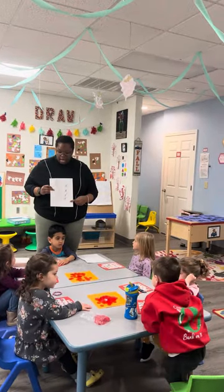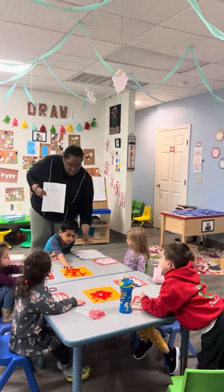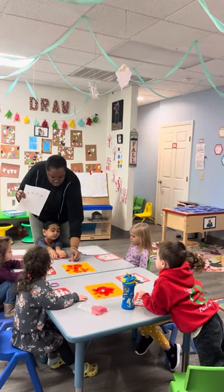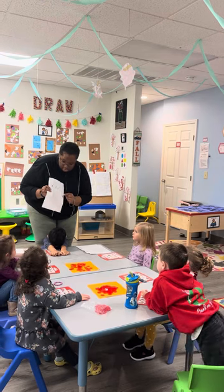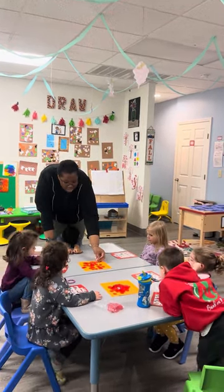We can go down like this. We can go across like this. So I use markers for my examples. We're going to use these little red chips.